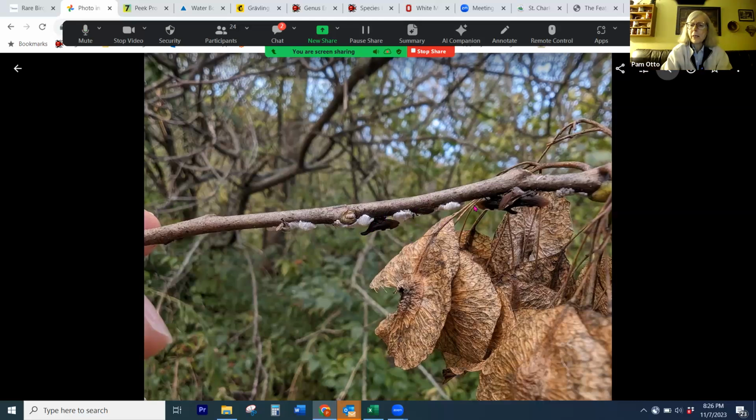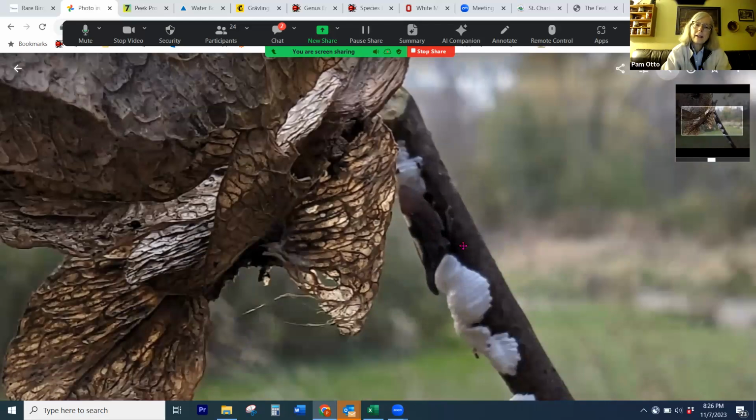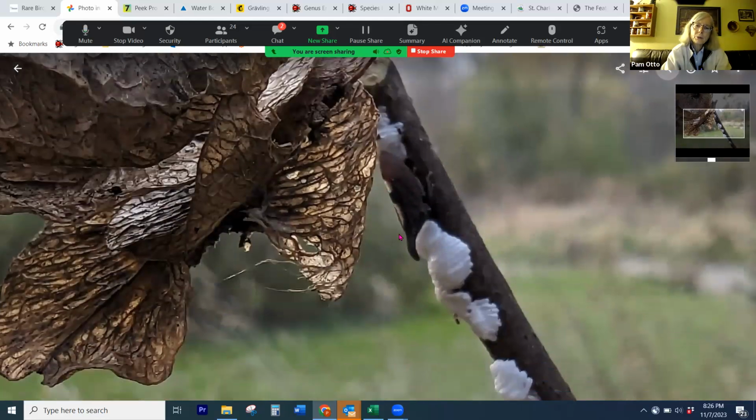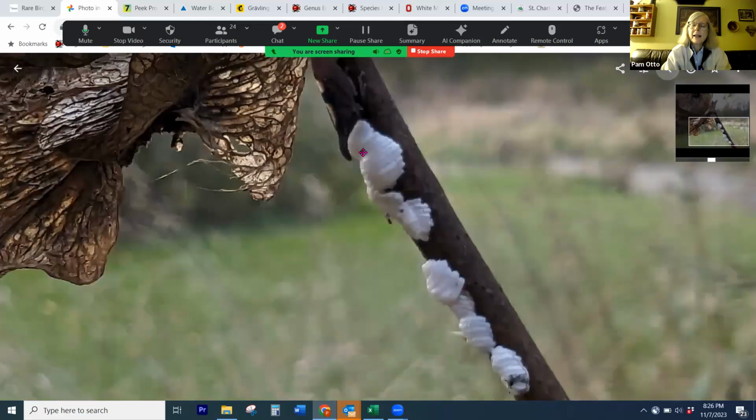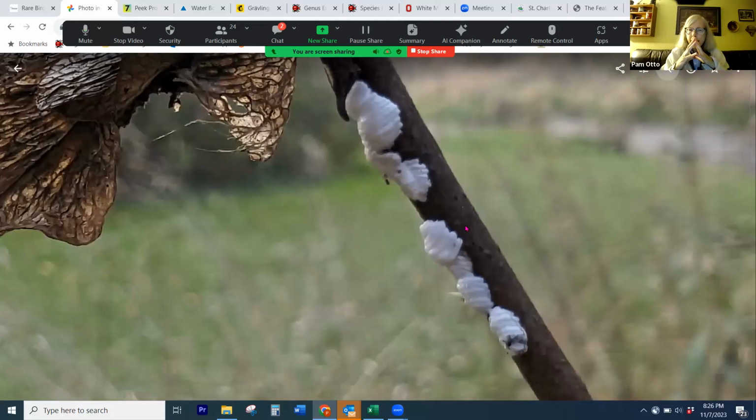And what I also found out is these white blobs, and let's zoom in. Actually, let's go to the next picture. Let's zoom in on this here. So here you can see the two spots there, two-spotted treehopper. These blobs here are an excretion that the female treehopper produces after she has deposited her eggs.